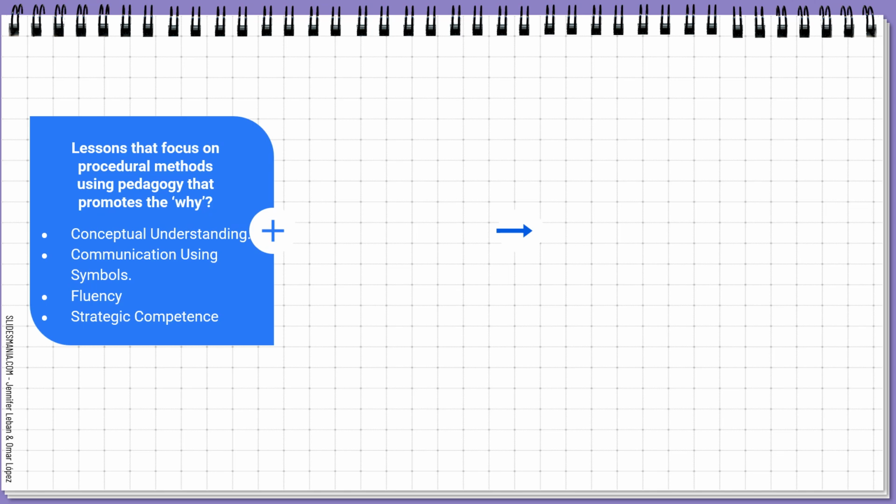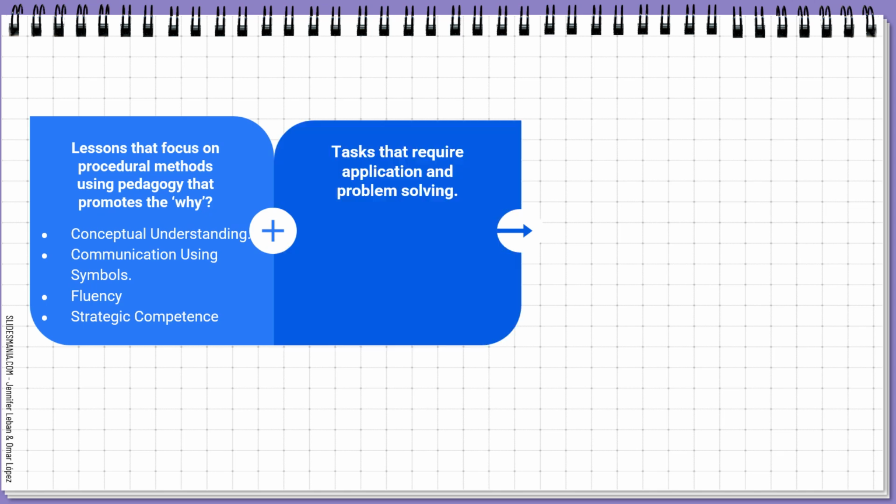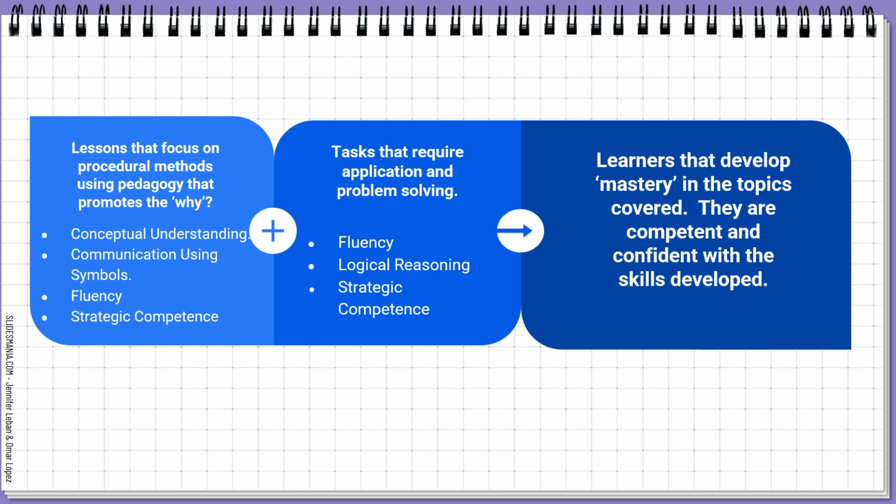So the kind of process we've ended up with is starting off with lessons that focus on procedural methods, but using pedagogy that promotes the why. And within that, we're really looking to develop the conceptual understanding, learners' communication using the correct symbols, fluency, and strategic competence. With that, then, we are developing tasks and applying those to tasks that require application and problem solving, which will allow for the development of fluency, logical reasoning, and again, that strategic competence. And we are hoping that through a combination of these strategies, we will have learners that develop mastery in the topics covered. And they're competent and confident with the skills and the mathematical proficiencies that they have covered and developed within a given topic.